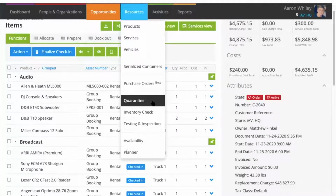But likewise, if it's been lost, you may want to put it in the quarantine to see, maybe you give it 7 days to see if it turns up. But later on, you can say, actually, we haven't found it. We just want to write that piece of equipment off. So in that quarantine, you can basically decide whether to return it back to availability or just to write it off and say, we're not going to get it back in its 100% form.